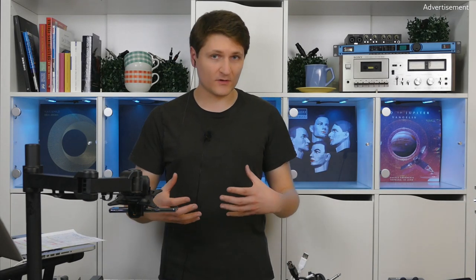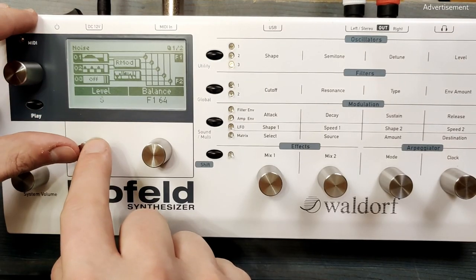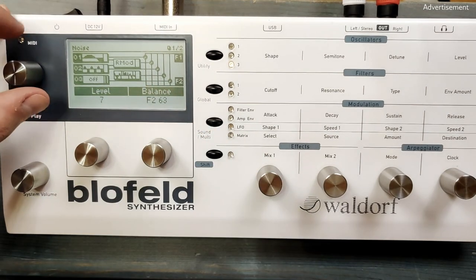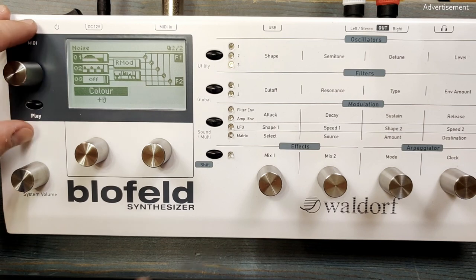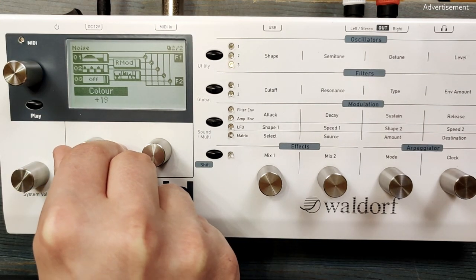One more thing we can do to get a more authentic feeling is to use the noise oscillator with a level of 7 and a balance to the second filter with a slightly increased color, to add some noise to the sound so that you get the same feeling as listening to the original, which is, of course, also very noisy.